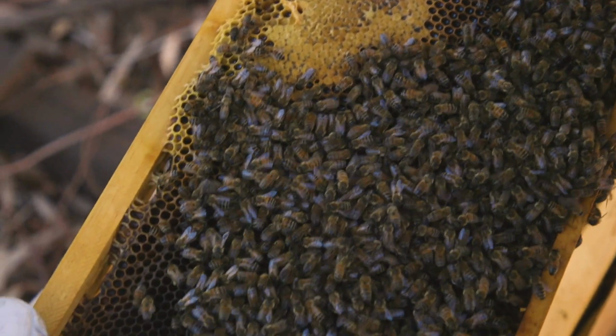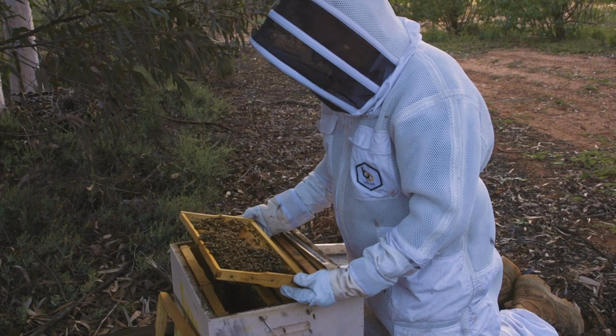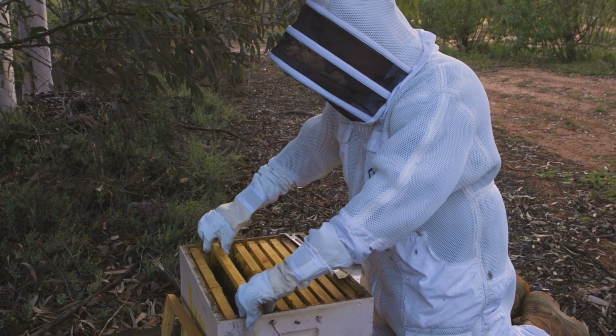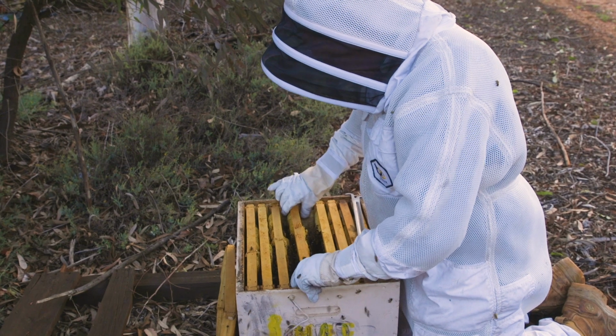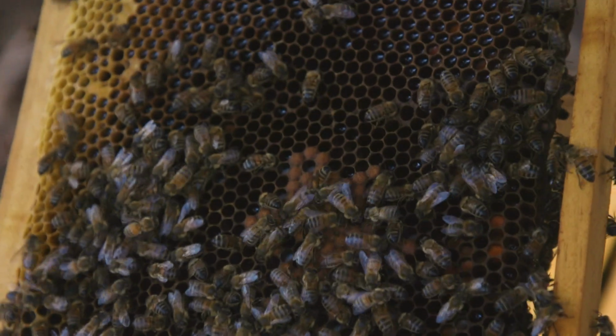Look how nice and relaxed they are too. Maybe that's why they made it through. They weren't stressed out too much. They were just chilled. They're just like, well, we just had our house turned upside down. We'll be right. Come back in summer, we'll change these around too, just so we get these cutouts up the top. There's someone in there laying eggs, so that's good.